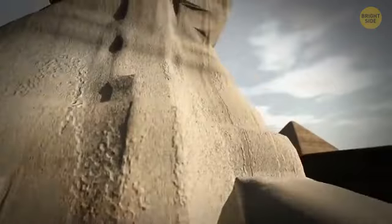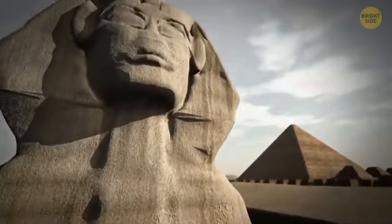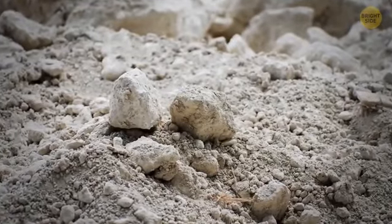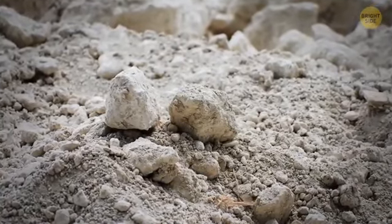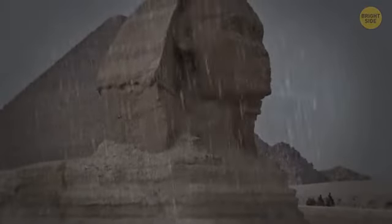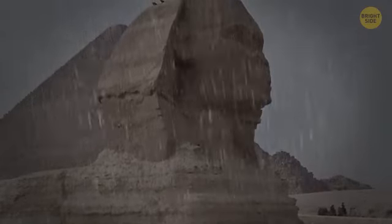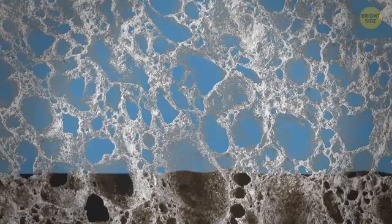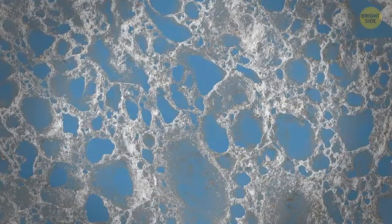The Sphinx was also built way back in the day. Try over 4,000 years ago. And back then, they used what they had at their disposal, limestone. Now, some researchers think that hazardous weather may be damaging the Sphinx's limestones. You see, they're very porous types of rock, so water easily infiltrates inside of them, making erosion stronger and faster.